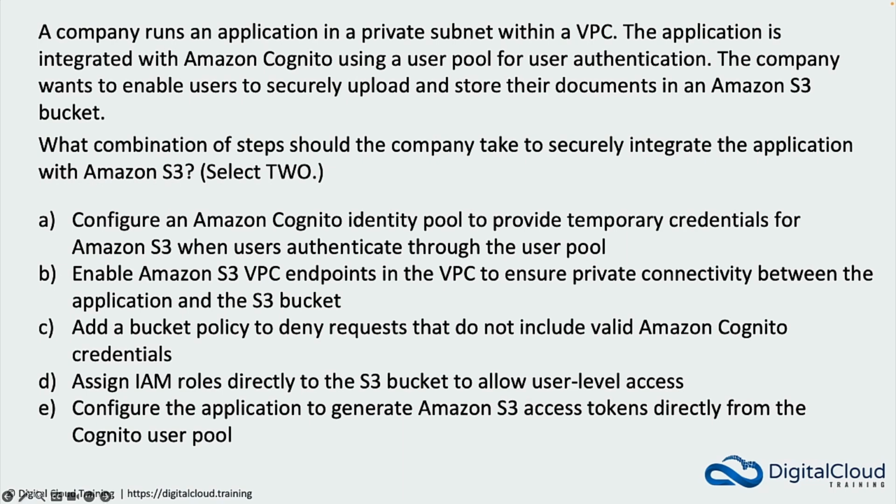So if I want to securely connect EC2 to Amazon S3, and I'm going to use a user pool for authentication, then what do I need to do in terms of making sure that we have both user authentication and authorization? So we've got the authentication, then we have authorization to be able to access whatever services are required for that application within AWS, and then making sure that the networking is secure and adding security wherever we can. Okay, so let's work through the answers.